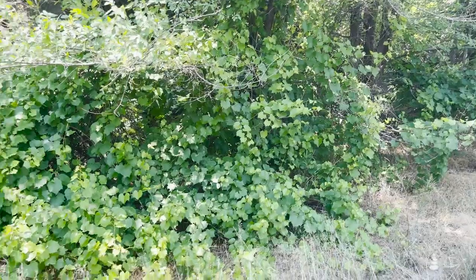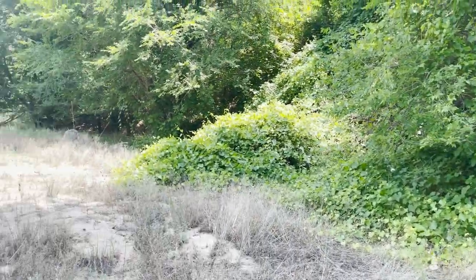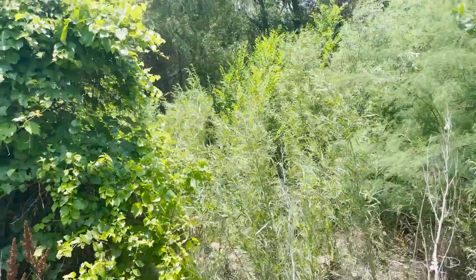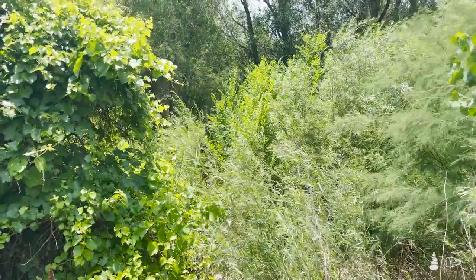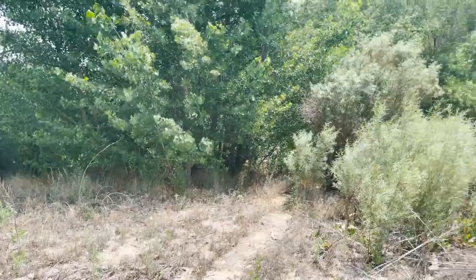So it looks like a grapevine going through here. Pretty green. All right, looks like a dead end. As far as it goes, I'm not gonna weed through all that. My guess is it gets progressively thicker and then maybe swampier as it gets to the river. Good walk, gonna head back.